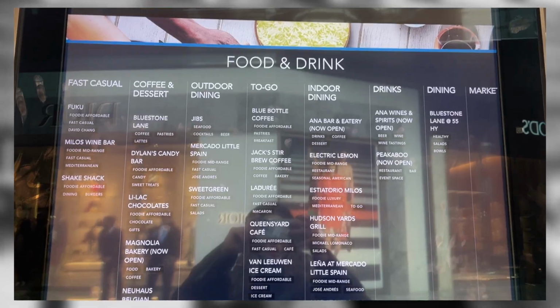Right now, we're standing outside the Shops at Hudson Yards, which is the mall with 112 stores and dining options too.